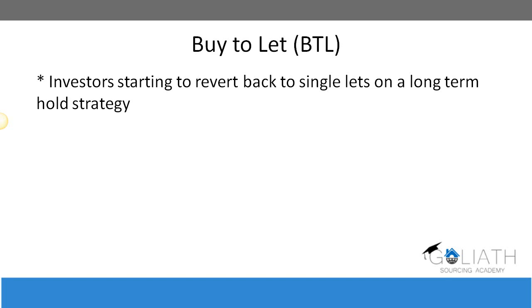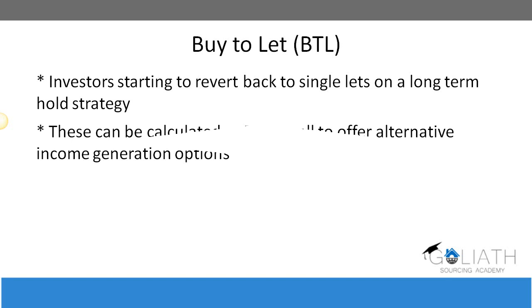Now, investors are starting to come back to single lets. They went away from them for a while because of all the investment training companies teaching everyone that they need to be buying HMOs and serviced accommodation and everything else. But the more experienced, savvy investors are reverting back to single lets on a long-term hold strategy. Now, there's a lot of change going on at the moment with regards to mortgage interest relief, Section 24, etc. What that means is that we just need to factor all of this into our numbers, because ultimately a good cash flowing single buy to let property will remain a good solid single buy to let property. We just need to factor in the additional costs that are involved. So really important to consider.